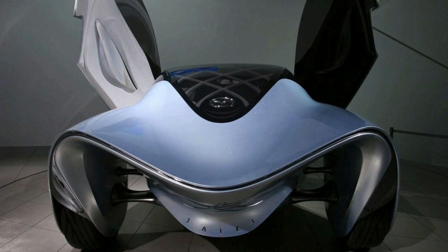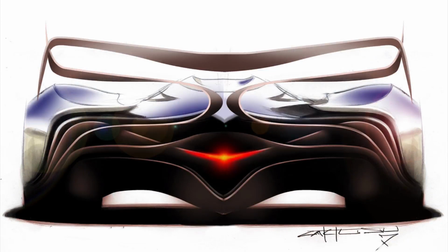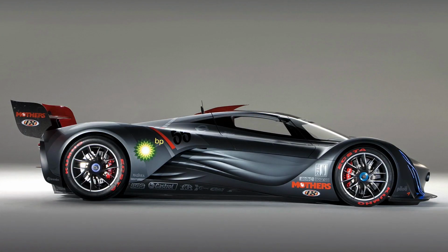The 5th car in this series is probably also the most popular one, and that is the Mazda Furai. The name Furai is also a reference to the wind and flow Nagare design inspiration, which means sound of the wind. The car wears the number 55 to give tribute to the Mazda 787B.